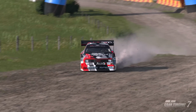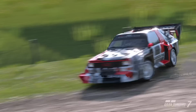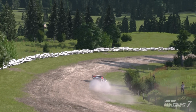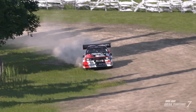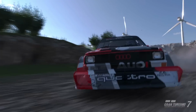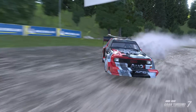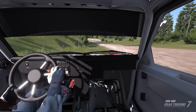Now let's head over to the dirt track and see just how good this thing is on the dirt. So this car will be setting the pace for everything else to come, and as you can see, the dirt physics in GT7, look, they're not the best. But if you do want to throw a car around the dirt, you can do a lot worse than the Audi. Again, I can't tune the car. It's got to sit in its bog standard form.